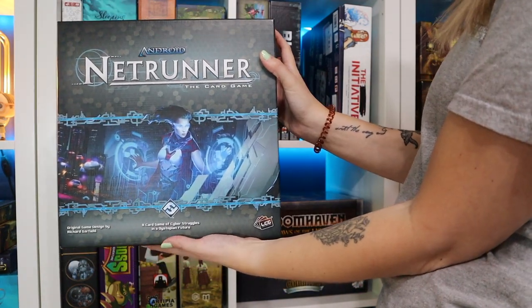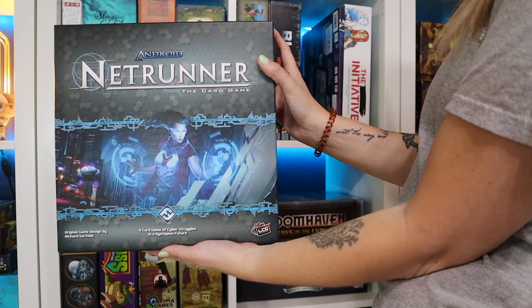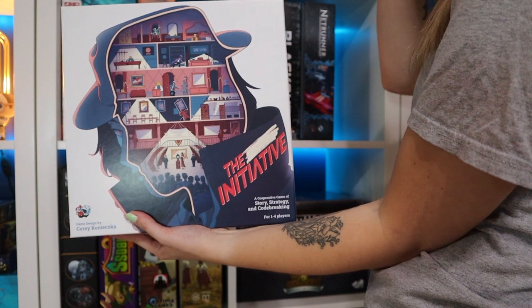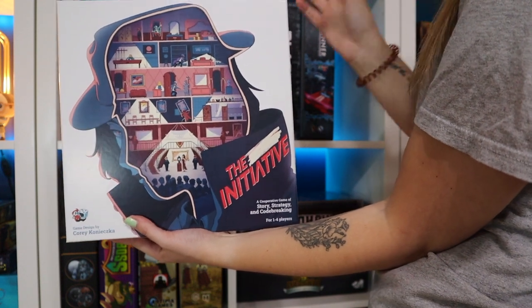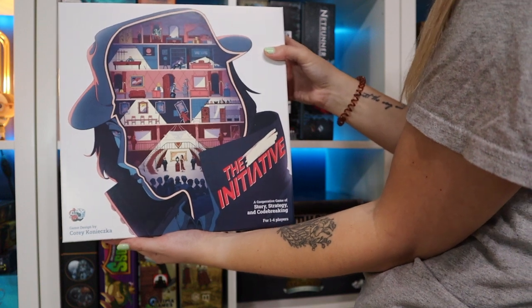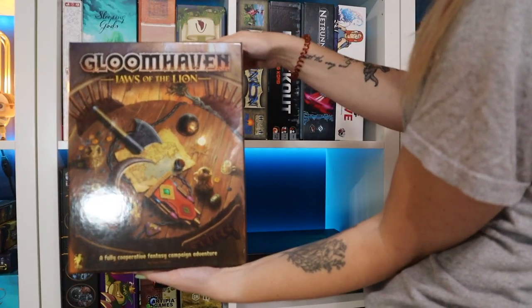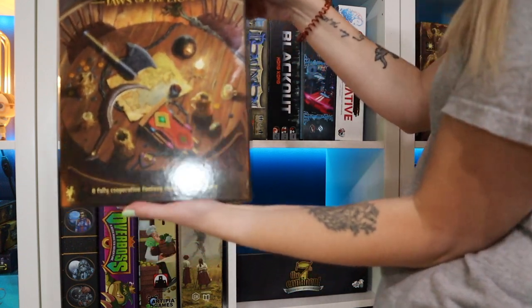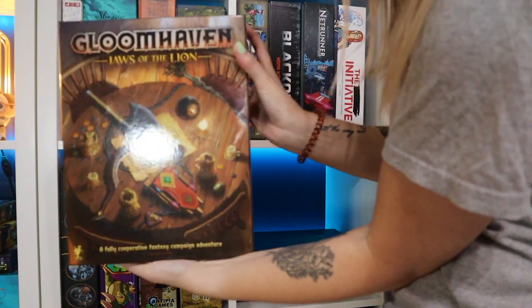Android Netrunner from Fantasy Flight Games, designed by Richard Garfield. Then we have The Initiative, and this is from Unexpected Games in Asmodee Canada. And this one is by Corey Konieczka. Gloomhaven, Jaws of the Lion, and this is from Cephalofair, and it is designed, who the heck designs this? Isaac Childres.